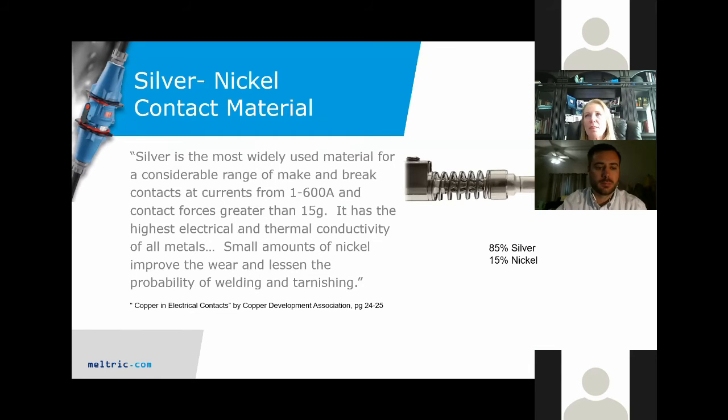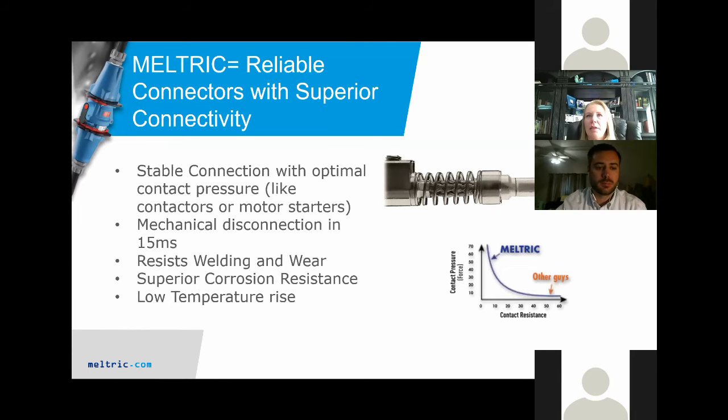So the first thing, which I already mentioned, is that we're made from silver nickel, and we fit together very differently than a regular plug-in receptacle. We operate very similarly to switchgear or a contactor, and we disconnect mechanically. So you've got a nice stable connection with optimal contact pressure. The mechanical disconnection happens very quickly. We resist welding and wear, and obviously the silver nickel is very corrosion resistant.